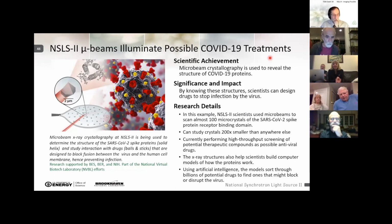There is no question. This one can look at crystals that are 200 times smaller than anybody else, 200 times smaller. Now, why does that matter? Well, you're in a hurry. If you want to solve a crystal structure, especially in these protein structures, and you've got a lot of time on your hands, you can grow a nice big crystal, but you're talking about years. We don't have years. People are growing these tiny, tiny little crystals, and they need these structures. It's important. It's life or death kind of important to be able to do this kind of work.